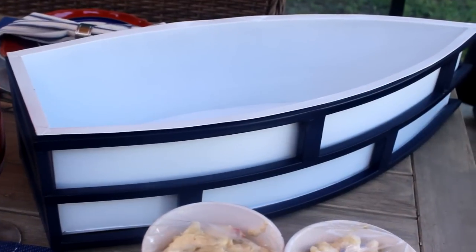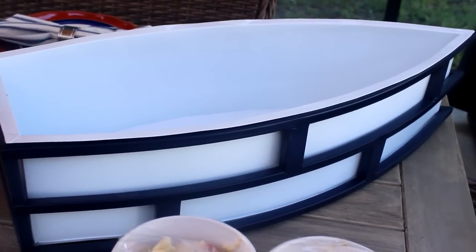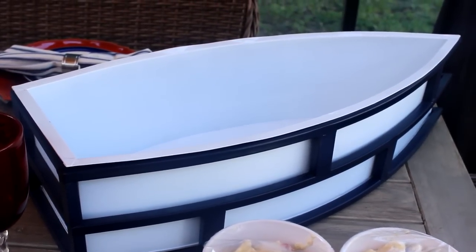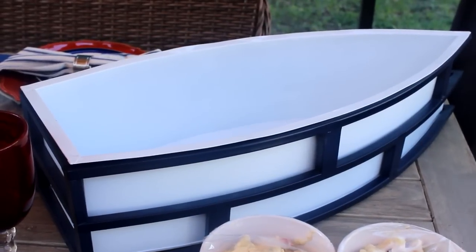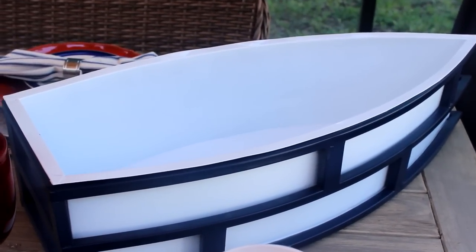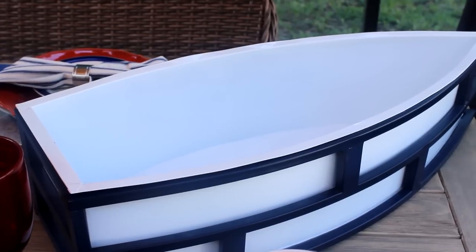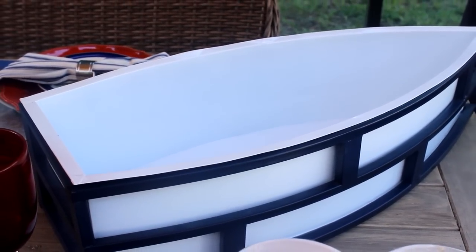Now I have this boat that I picked up from Home Goods a couple of years ago, and I am finally pulling it out. Can you believe that? I plan on placing drinks, water, canned drinks or canned beverages.